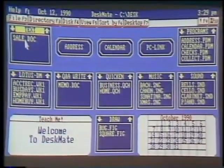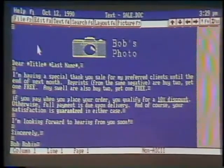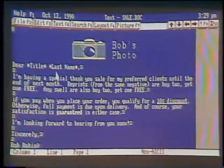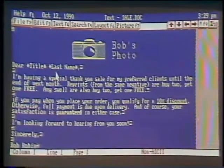Okay, we go in, we can execute actually the file rather than having to go into the program and then pull the file up. The artwork here was done with the DeskMate Draw program. We've set up a mail merge document for this particular person that will then merge with the address book and generate a personalized letter to each person.